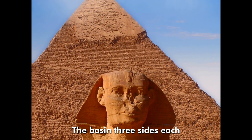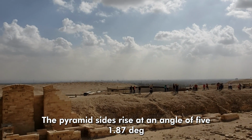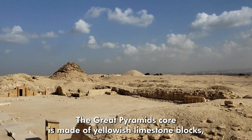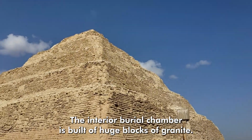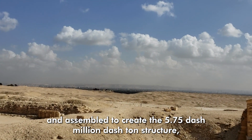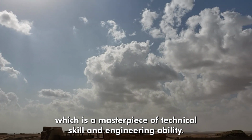The base and 3 sides each measure 755 feet (230 meters) in length. The pyramid's sides rise at an angle of 51.87 degrees and are accurately oriented to the 4 cardinal points of the compass. The Great Pyramid's core is made of yellowish limestone blocks, and the inner passages are of finer light-colored limestone. The interior burial chamber is built of huge blocks of granite. Approximately 2.3 million blocks of stone were cut, transported, and assembled to create the 5.75 million-ton structure, which is a masterpiece of technical skill and engineering ability.